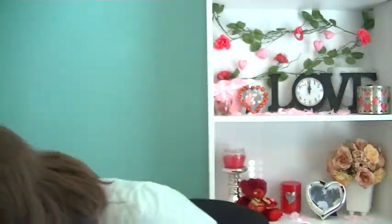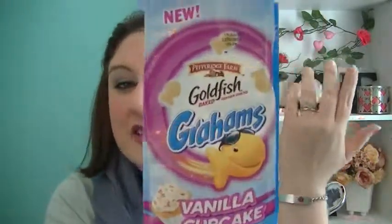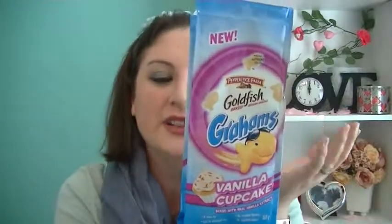All right, another food favorite here. These are the Goldfish Grahams and these are in vanilla cupcake. I don't know, they're like little cookies. I guess everybody probably knows what goldfish are, but these are really, really good. They were new at the time that I had gotten them. I think I picked these up at the beginning of December, but these are really, really good. Another addicting snack too.